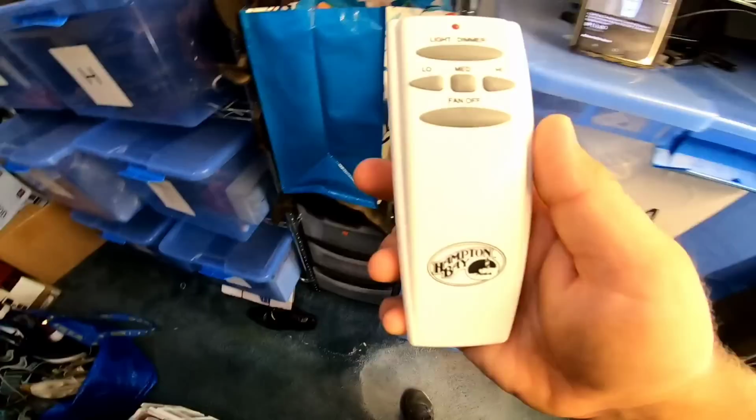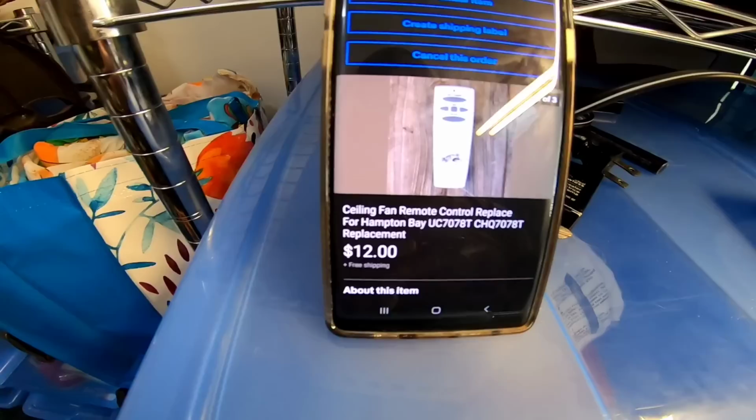Next item is another remote. This is for a ceiling fan. I actually got this from my mother-in-law. She didn't need it anymore. It was just sitting on her coffee table, and so it sold for $12. Free shipping, probably cost about $3 to ship out, so I will split the profits with her.